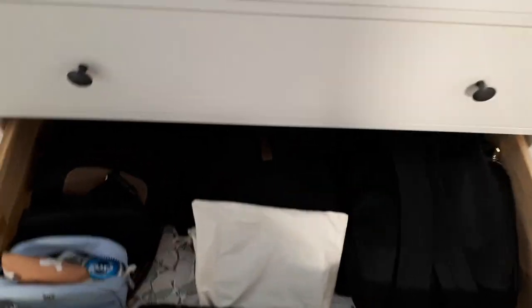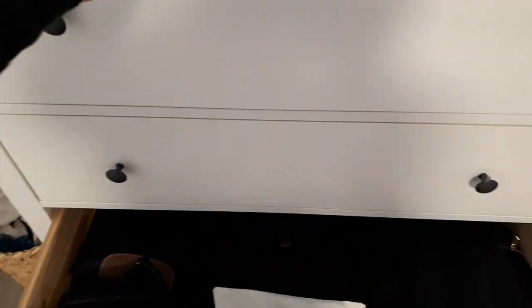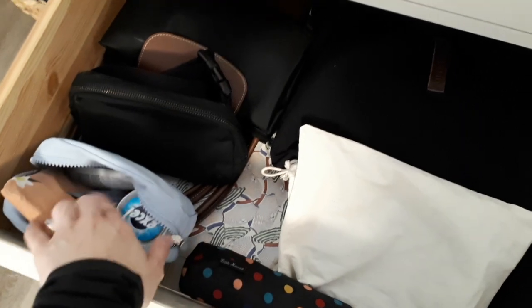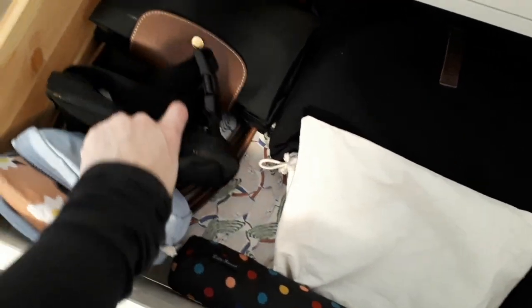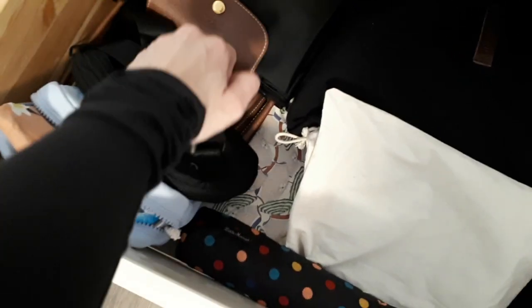So I did just put the purse back into my purse drawer, so I thought I'd show you that real quick. This is my purse drawer, as part of my dresser. I use the top three sections for clothes and pajamas and stuff, and then I put purses in here. So these are all things that I might want to take with me, like gum, reusable bag, hand cream, stuff like that. And I have my Lululemon belt bag, which is basically the purse I wear day to day. I have two tote bags that are foldable, so they don't take up much room.